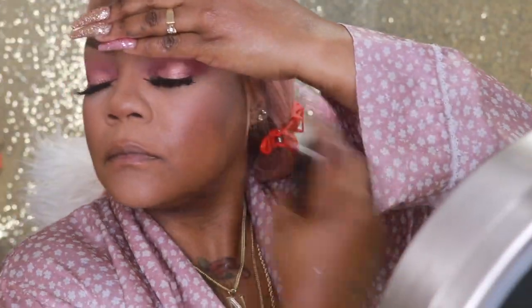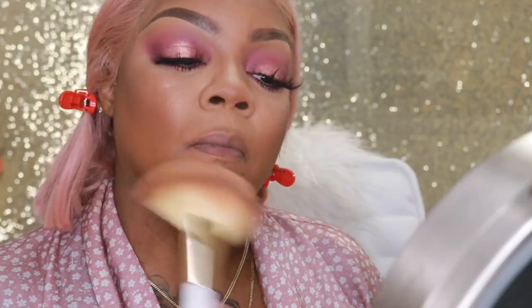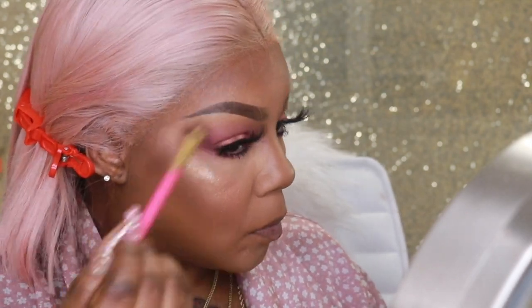So here I'm just setting my face with the Morphe setting spray, and this is prepping me for the highlight that I'll be placing down. I'll be using Conceited by Artist Couture, and I just add a little tiny bit of the Beige, and obviously you guys know I can't use one highlighter, so it is what it is.